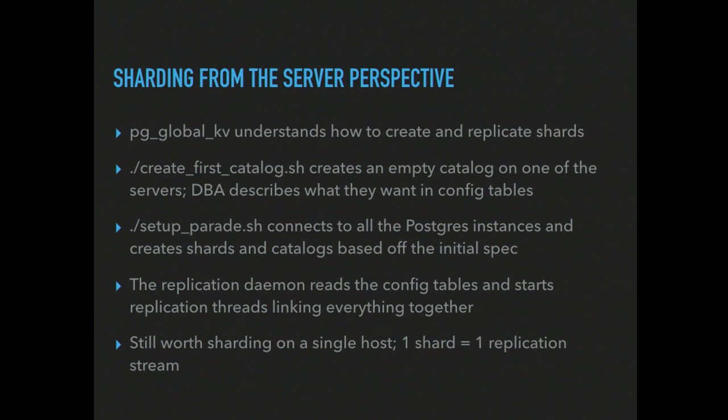From the server perspective, it actually has a decent understanding of sharding. When you create your first catalog, you describe what you want to have happen, what shards you want to live on what hosts. And you then run the setup scripts. It logs into all those servers, creates appropriate databases, connects, and basically puts everything into place that's necessary to support those shards. And then the replication daemon is capable of starting up on a machine, looking at what's on that machine, and figuring out what replication processes it needs to start up to connect all of the shards that are named the same inside of the cluster, essentially.